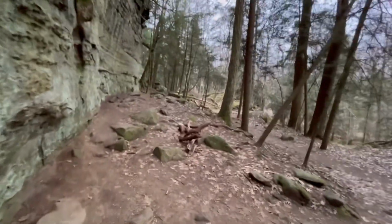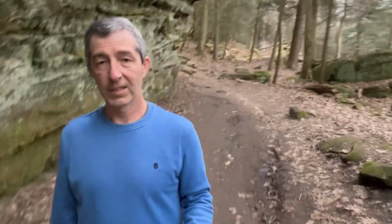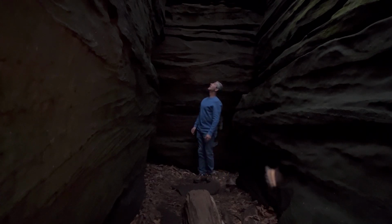Just keeps on going. Okay, well, we made it through that little section of rock formations. That was really fun. I enjoyed the heck out of that. Let's go on down the trail a little ways and see what else we can find. There's another little side slot canyon here. I think we can fit through. Wow. That is cool. That is way cool.